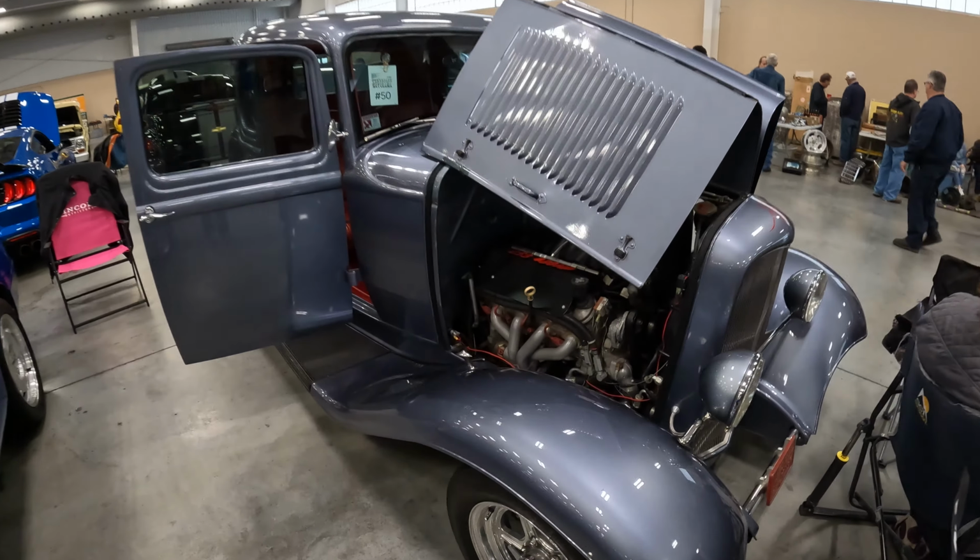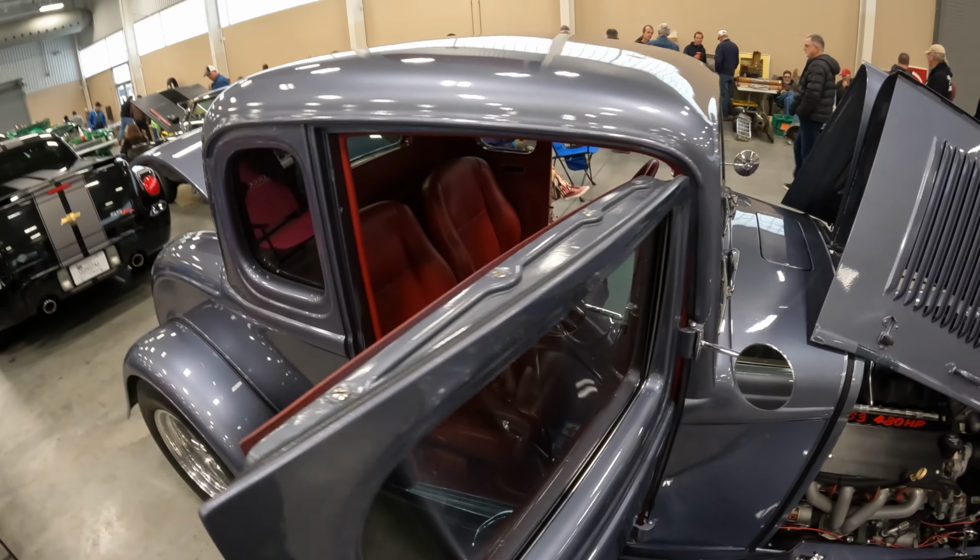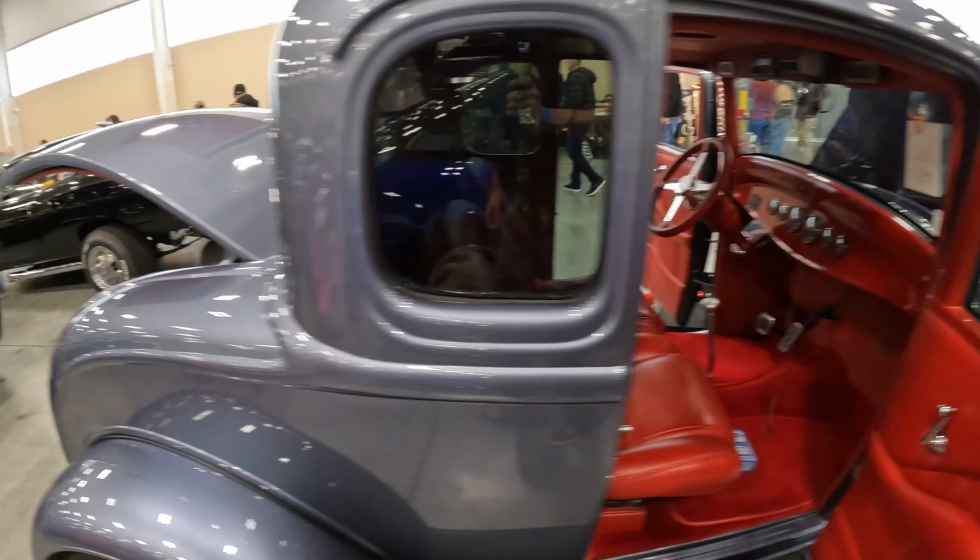Let me see what you got. LS3, 480. Very nice. I don't know how to work it.